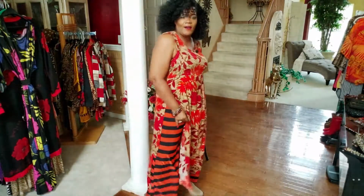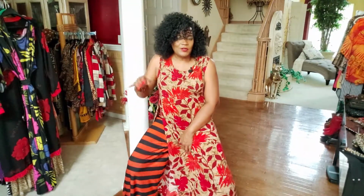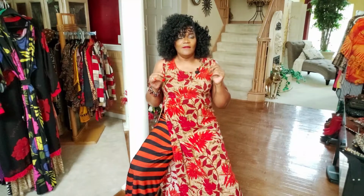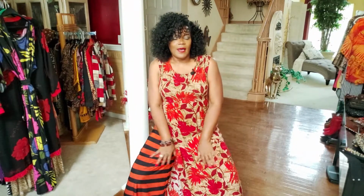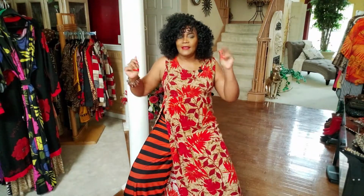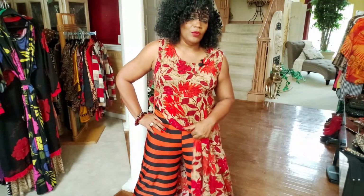OOTD, which is an outfit of the day? Well, let me tell you about this outfit right here. Like, how cute is this right here for the fall? I mean, I'm ready. I am ready for the fall. Look at this. I even have leaves on the dress, and I paired it up with some blue and orange.